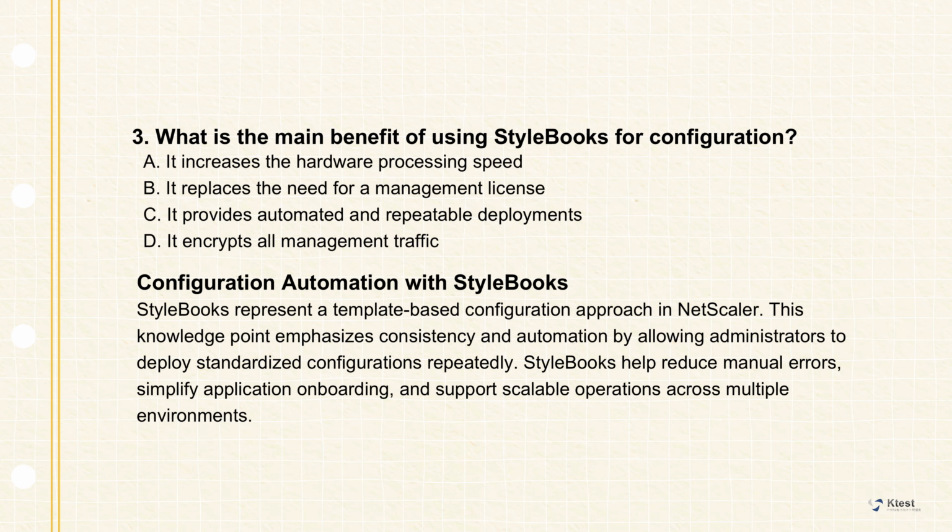Let's talk scale. Question 3 introduces StyleBooks. What's the main benefit? This is one of my favorite features because it solves the fat finger problem. We've all been there. You type one IP address wrong, miss a comma, and the whole site goes down. So the answer here isn't about speed, it's about configuration automation, and specifically, creating standardized templates. StyleBooks let you define a gold standard for a deployment. You define it once, perfectly. Then you can deploy it 100 times, and it'll be identical every single time. So it's about consistent, repeatable deployments. Which reduces human error to almost zero.